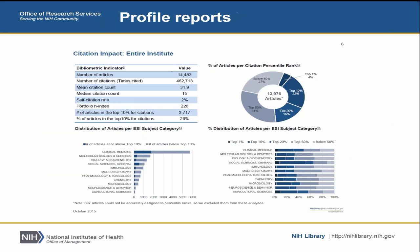As I mentioned, one of the things that we do is create these profile reports. And again, these are reports from the intramural scientists here at NIH. Many people may not be aware, but NIH, in addition to funding research, also conducts a vast amount of research. We actually have about a $3 billion budget for intramural research here at the NIH.